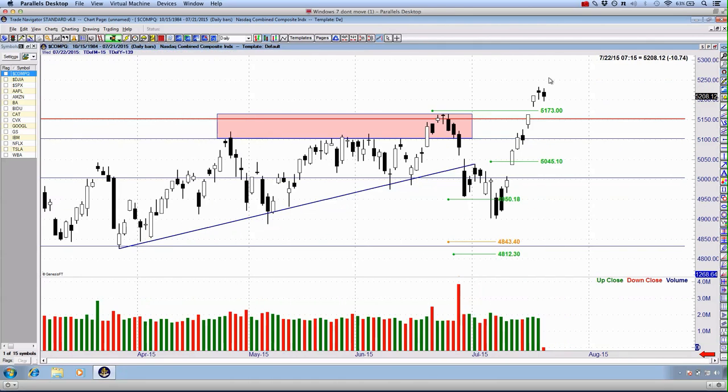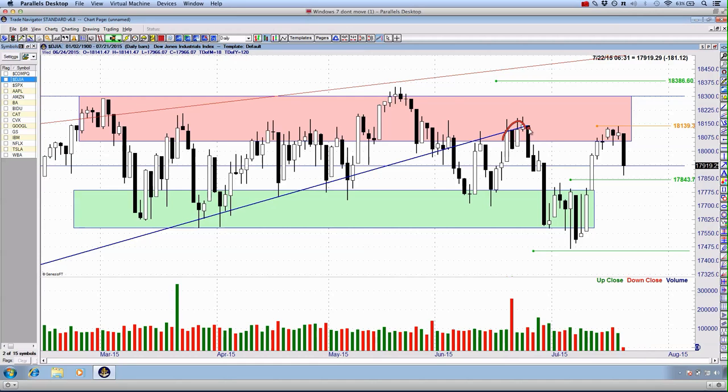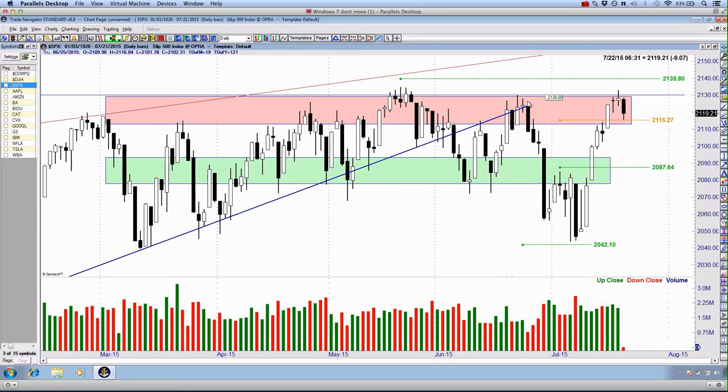If you cast your mind back to late June 2015, again, I was saying I wanted to see all three markets in agreement. As the NASDAQ made that historic high, dating back to the year 2000, the Dow Jones Industrial Average was nowhere near its high. It was quite significantly lower. And also the S&P 500. It did come up a little bit closer, but we didn't see that true continuation above resistance levels.